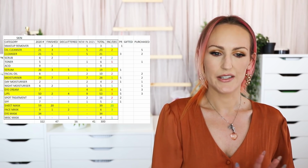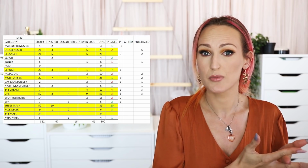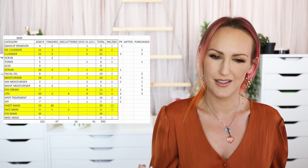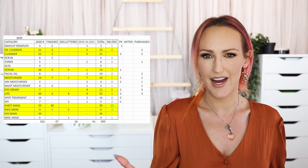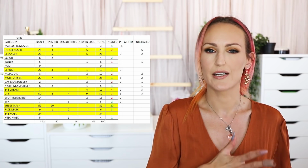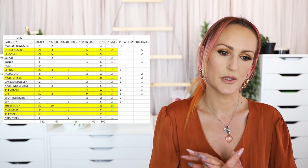Moisturizer is another area that I really want to work on. I did finish up quite a few in 2021, which was great, but I had the same amount come into my life. So the only reason that the amount of products that I had went down was because I decluttered one. So there's that. But I still want to keep focusing on that, and I was trying to actively focus on that in 2021 as well. So that'll be a goal for 2022.